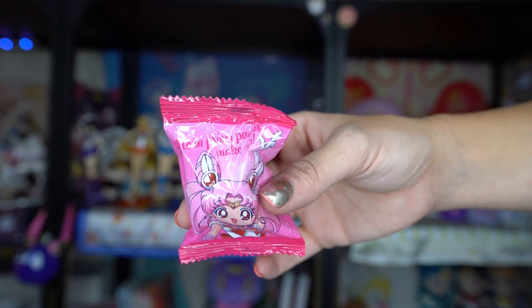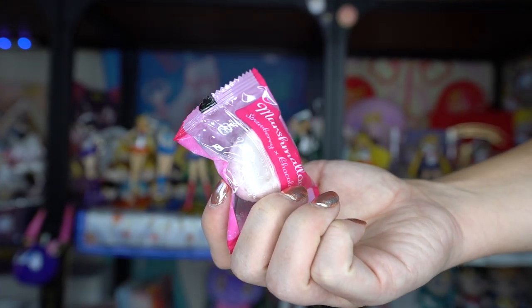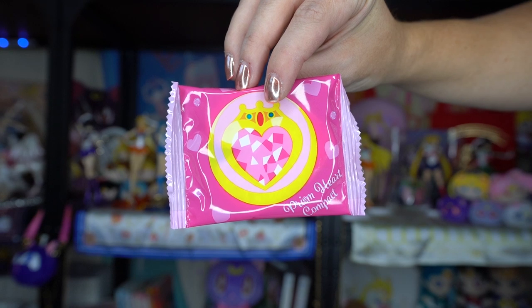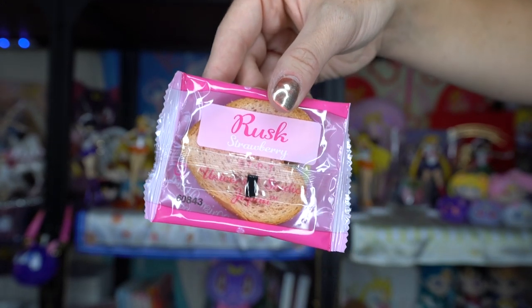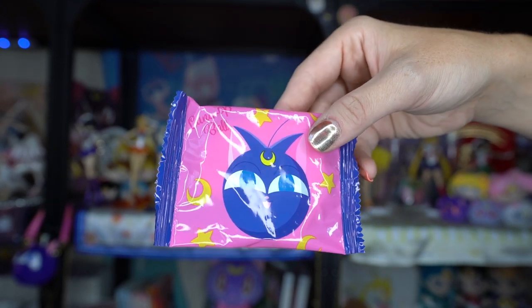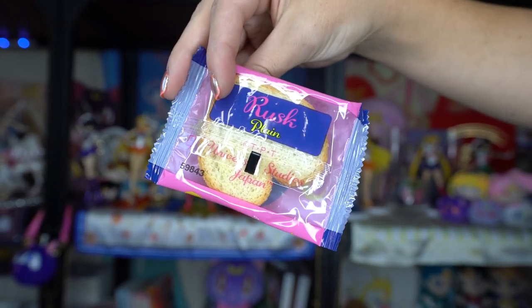It looks like there are two different types of candies. We have little candies that have Chibiusa on them, and they look like little marshmallows. Strawberry and chocolate marshmallows. Yes, they're strawberry and chocolate marshmallows. And there is also something else in here. These are Luna P Ball Rusk strawberry, it looks like cookies. Yeah, they look like little crackers or cookies right there. So I'll go ahead and try these and let you know what they taste like. But yeah, that's it for the Luna P Ball.